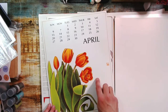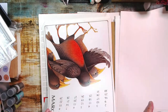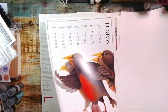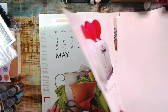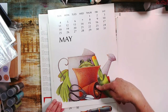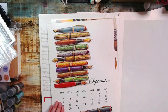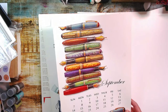I think this is absolutely cute. Fussy cut that out and put that on an art journal page. Look at this. Everyone is upside up. These birds, look at how neat those are. Everybody loves a toaster. Cute. This frog in these pots for planting. I can see so many projects. Look at all these pens. How neat is that?